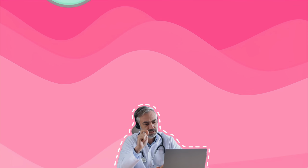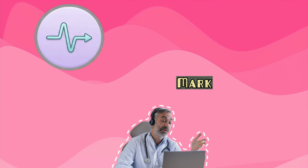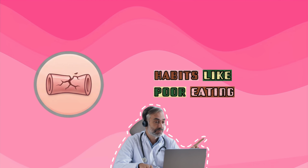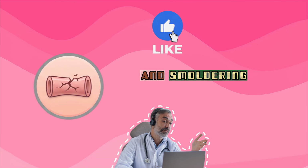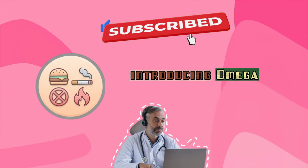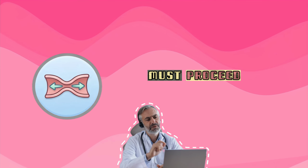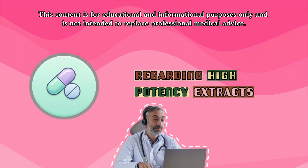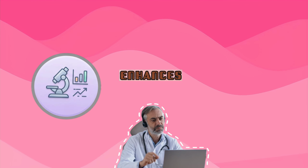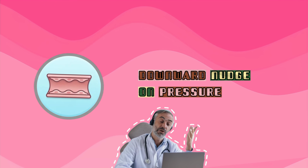Safety perspective. Reclaiming vascular springiness is particularly urgent past the half-century mark. Aging naturally siphons elasticity from the pipes. Habits like poor eating, inhaling smoke, and smoldering internal fires hasten this timeline. Introducing omega-3 provisions can offset some of this rigidity. Those on thinning agents must proceed with caution regarding high-potency extracts. Clinical investigations validate that omega-3 intake enhances endothelial performance and yields a gentle downward nudge on pressure readings.